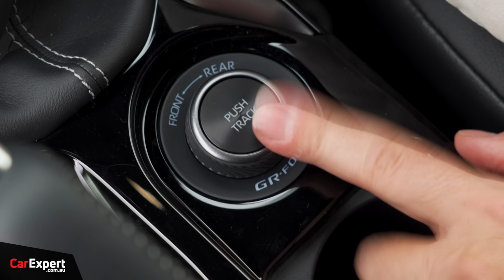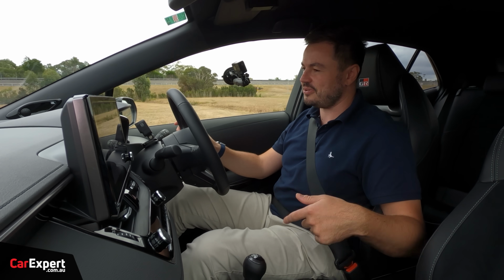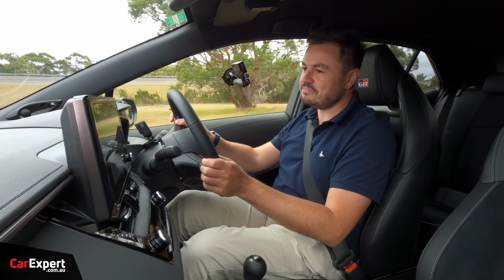I should also call out there is a track mode as well. When you engage that, it's a 50-50 torque split. So they're the 3 settings you have to choose from: front bias, rear bias, and then 50-50 as well for the track.